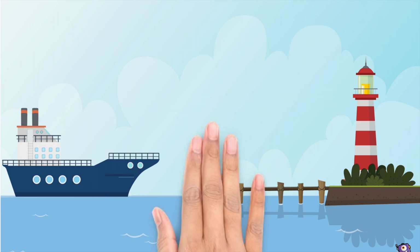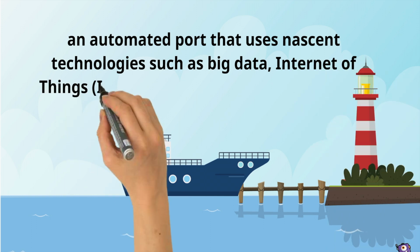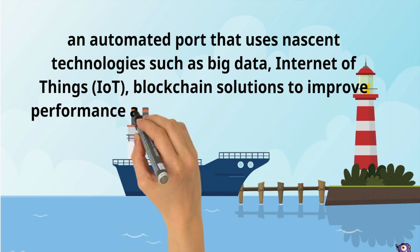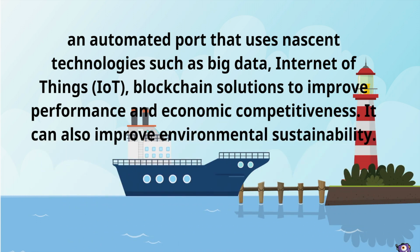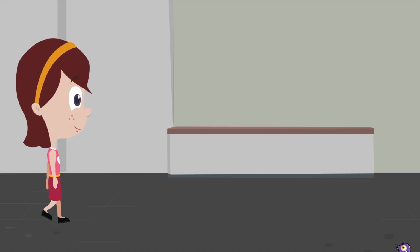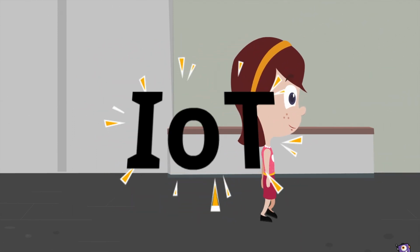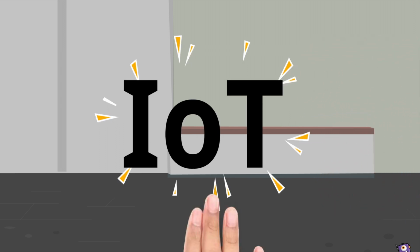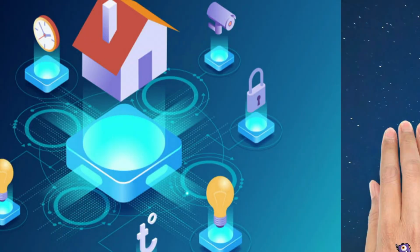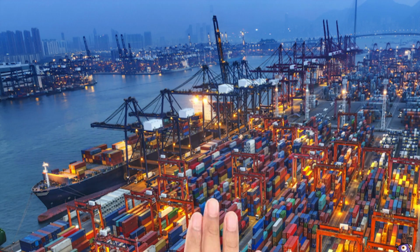So what is a smart port? A smart port is an automated port that uses nascent technologies such as big data, Internet of Things, and blockchain solutions to improve performance and economic competitiveness. It can also improve environmental sustainability. 5G will have an important role to play in ports for one main reason, which is the Internet of Things in ports. The Internet of Things, also known as IoT, can be considered an important technological revolution related to smart cities, smart homes, smart factories, and smart port implementation.